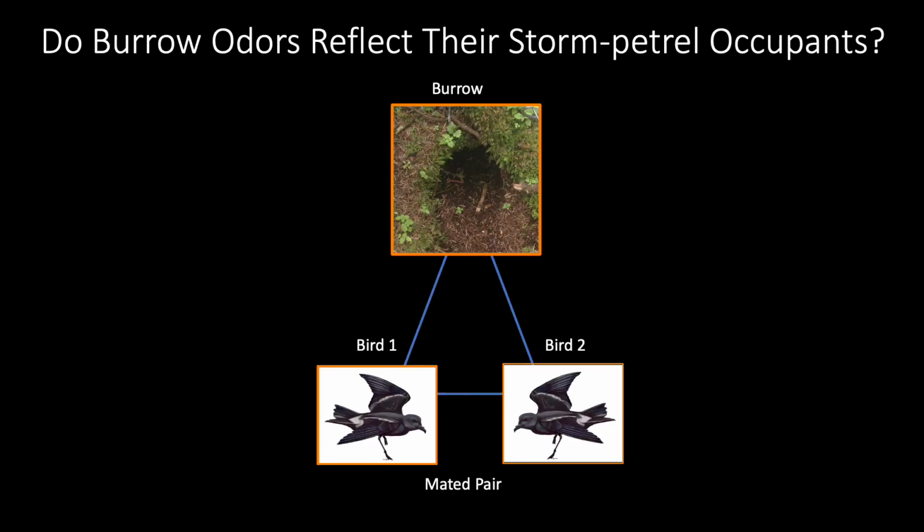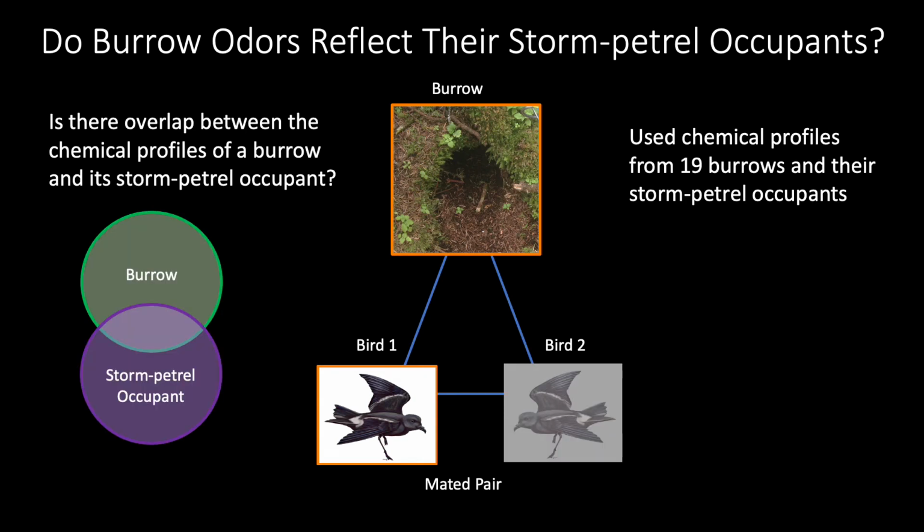However, as I mentioned earlier, we also collected feather samples from storm-petrels to analyze their odor, and so we wanted to take this analysis a step further. We examined how the scent of the burrow compares to the scent of the storm-petrel that occupies it, to determine whether we could detect overlap between the odors of the burrows and birds. To do this analysis, we used samples from 19 burrows and 19 storm-petrels, where the two sample types were collected at the same time, meaning we gathered the soil and then immediately reached into the burrow and took a sample from the bird inside.